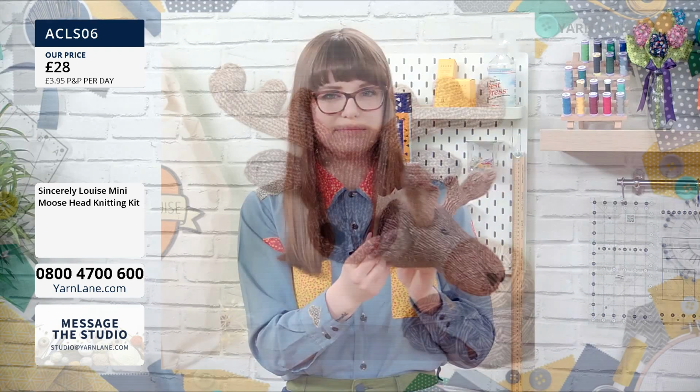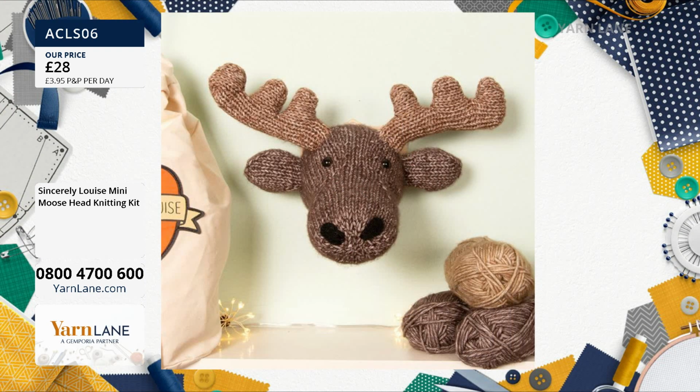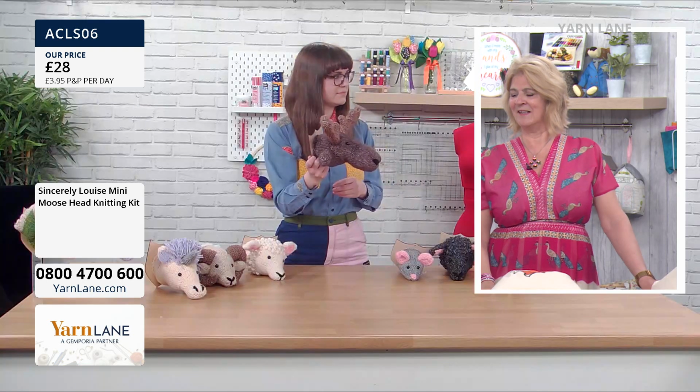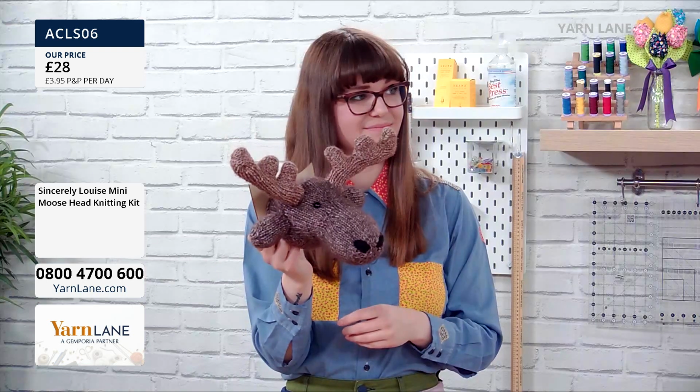He is lovely. This has been one of my best selling kits. You see these real moose heads sticking out of people's walls, so it's more traditional, but I just love the fact it's knitted and there's no poor animal died to be a decoration.